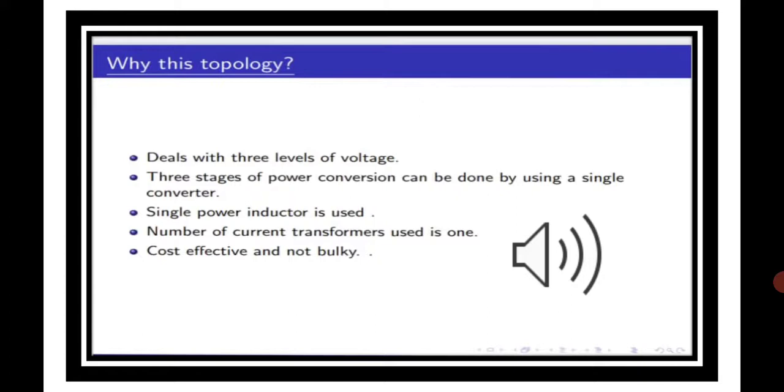I already discussed the three stages of power conversion. The first stage is the battery charging stage. In the second stage, the power is given to the HEV from the battery, and in the third stage, the power is fed back to the battery through regeneration. All these three stages of power conversion can be done using a single converter, that is our integrated converter. A single power inductor is used here. The number of current transformers used is 1, so it is cost effective and not bulky.